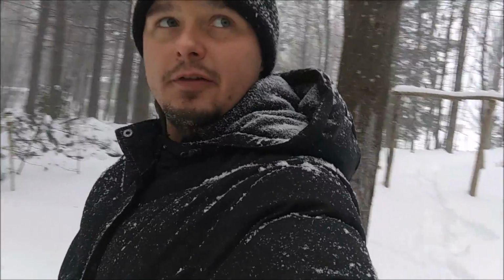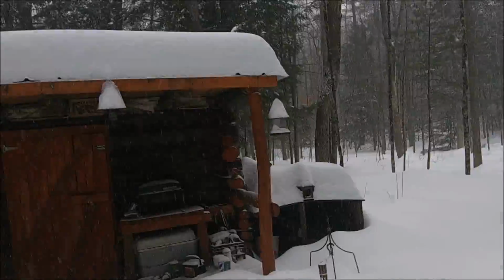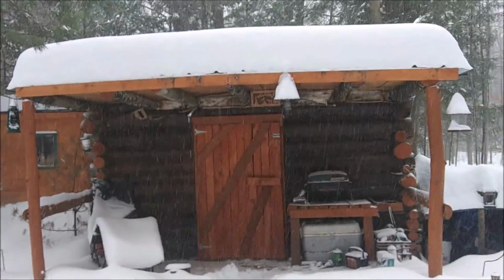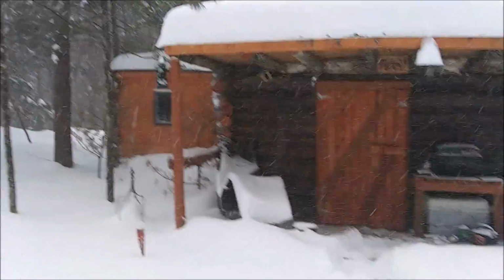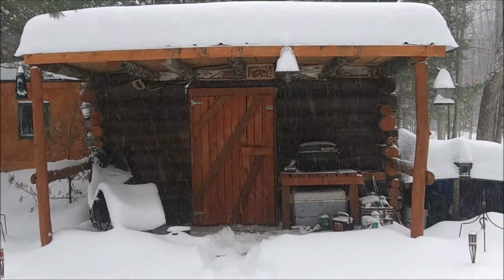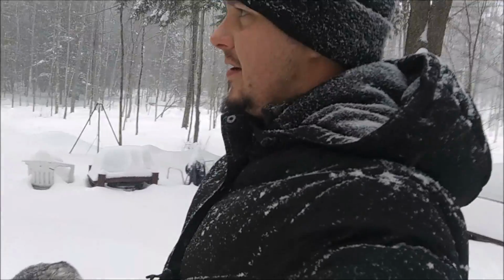I got a lot to clear off here. You can see the cabin. Yeah, I gotta shovel all this off. The addition, geez, look, the cabin looks tiny with how high the snow is in front of the porch. But it's definitely gonna be a fun, fun journey.